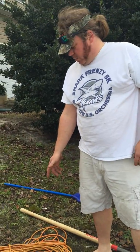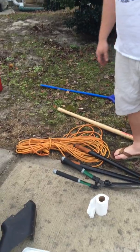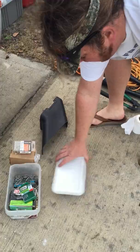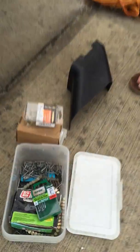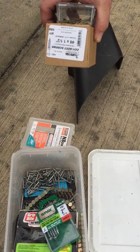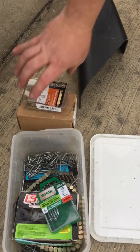Here's a 100-foot extension cord. That's the primary extension cord I use and then I use the 50 on top of that when I need it. See, I got my lawnmower chute here, and then I keep some random fasteners just in case. Make sure you always have some concrete ones for installing locks, hasps and locks for crawl spaces.